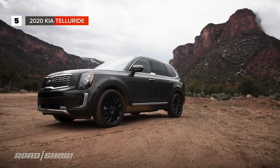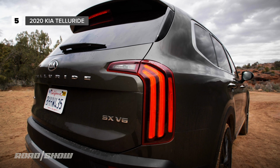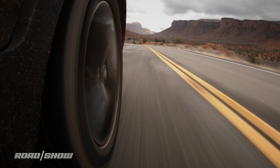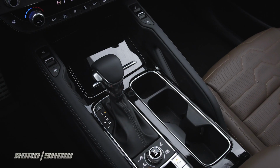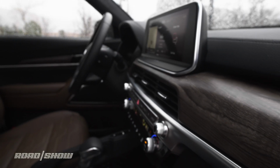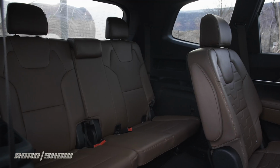Alrighty, my fifth and final pick of the best vehicles I drove in 2020 is the Kia Telluride. And since it was introduced a year or two ago, this three-row utility has won a crap ton of awards. I mean, seriously, people love this thing. And after just 5 minutes behind the wheel, it's easy to understand why the Telluride is so great. For starters, its interior is super nice, rife with high-quality switches and knobs, great materials, and an elegant overall design. The thing is also comfortable in all 3 rows of seats, and it offers plenty of tech.